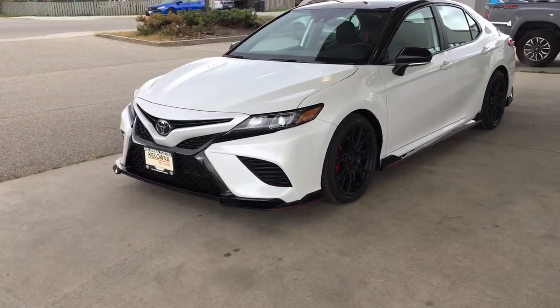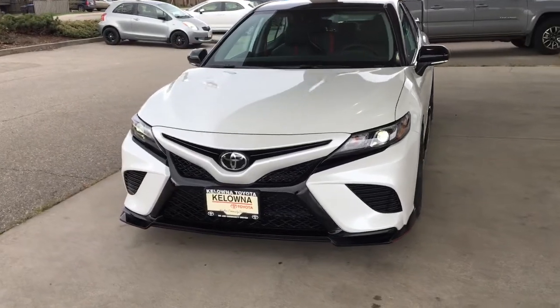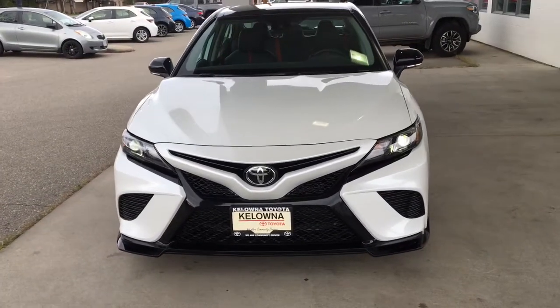From the driver's side, this high-performance sedan looks amazing in windshield white with a contrasting black roof, TRD LED headlights, and a front spoiler.